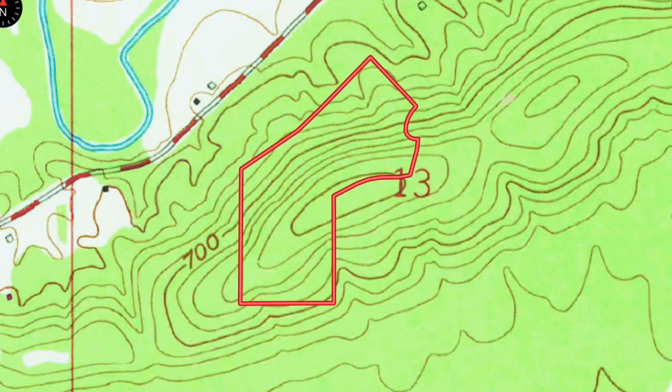But this is a good aerial. This is an idea of a topo on the property here.